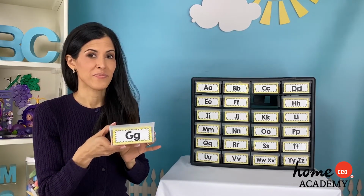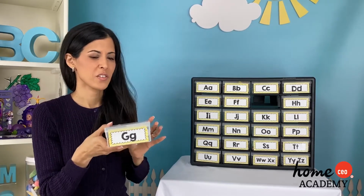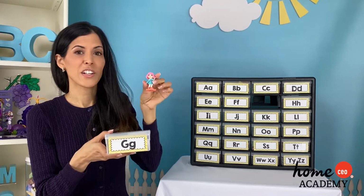So G. G can say ga and it can also say ja, similar to a J. So let's do the ga sound. G is for girl.